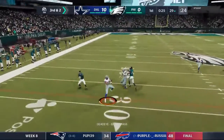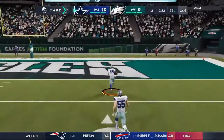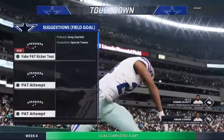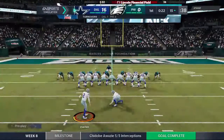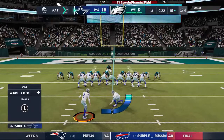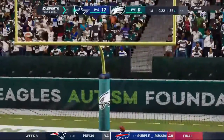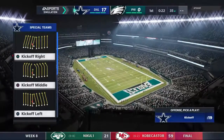Wentz. And for the 4th time tonight, it's an interception. Chidobe Awuzie with a pick. And he takes this one back into the end zone. And the Cowboy defense has a touchdown. It goes without saying, but I'm going to say it anyway. That's a ball he would like to have back, and it lands right in the lap of the defender from there. He doesn't have very far to go before he gets to the end zone, and he got there in a hurry. And this one through the uprights and good. Cowboys 17, Eagles nothing.